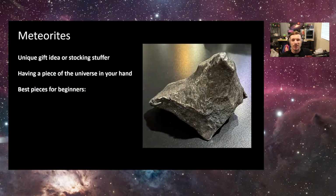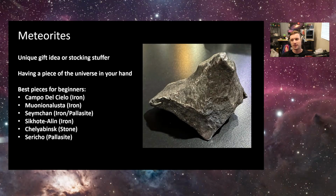If you're like, well, I don't know anything about meteorites, what should I actually get? Here are my recommendations for meteorites. And there's a little sprinkling of all the three major types in there. Campo del Cielo, very common meteorite. Argentina has banned export of this, so the prices have gone up, but it's still pretty abundant. Usually you can get a crystal for a little amount of money.